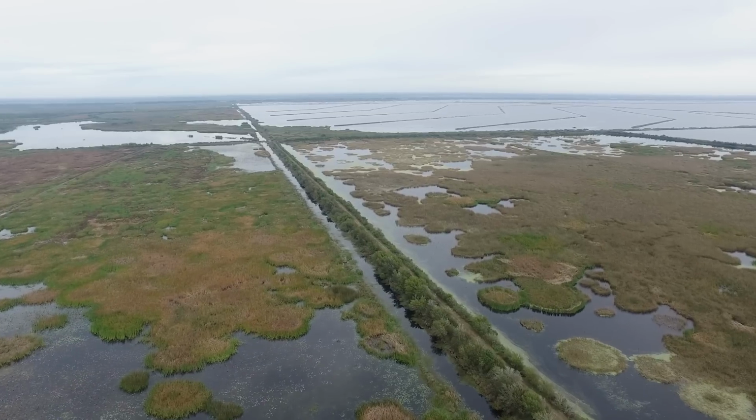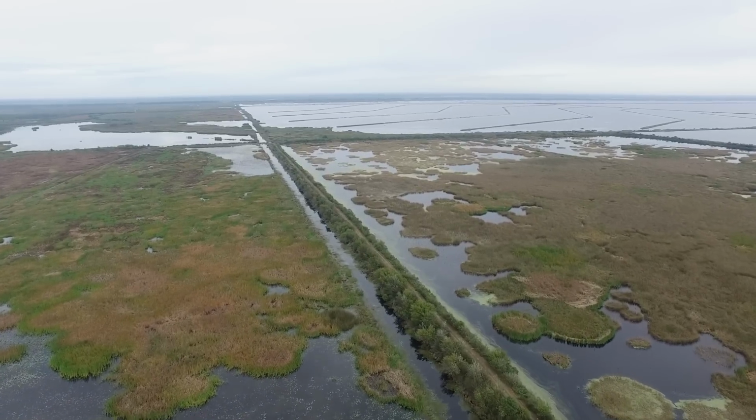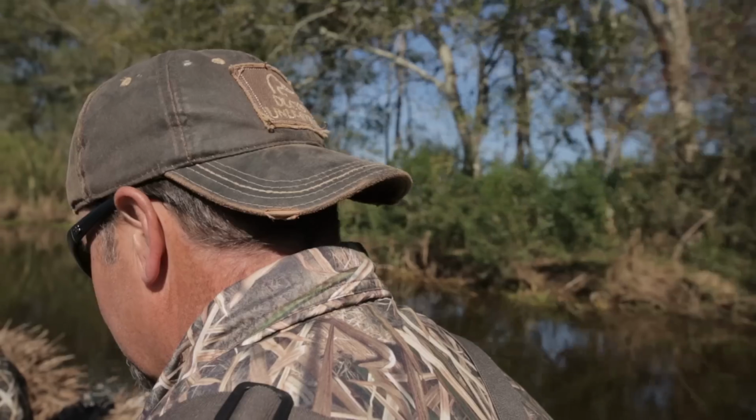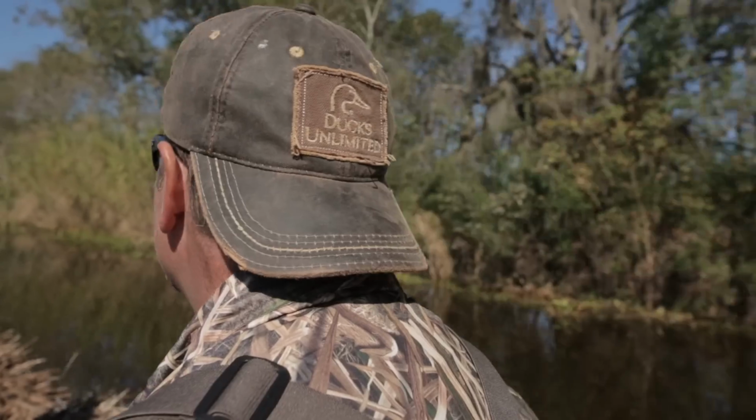The degradation of the coastal Louisiana is hurting the migration. We've got plenty of wetlands, we've got plenty of water. We've got a lot of submerged aquatics. But across the coast, as my good friend Wade Bourne used to say, bless his soul, you know, more habitat on the ground means more ducks in the sky. We've got to connect this river back to this marsh.